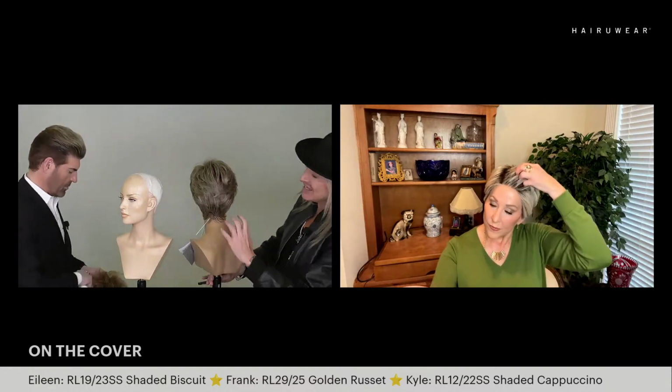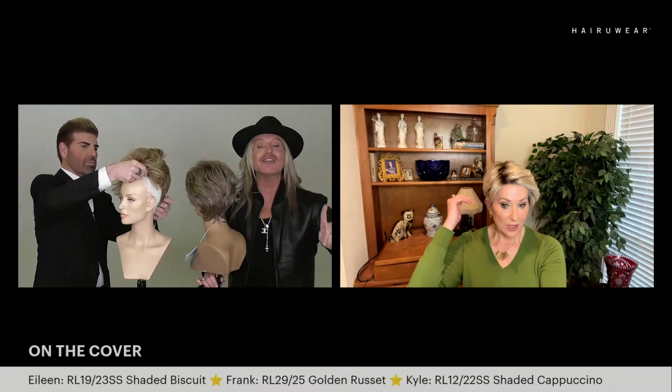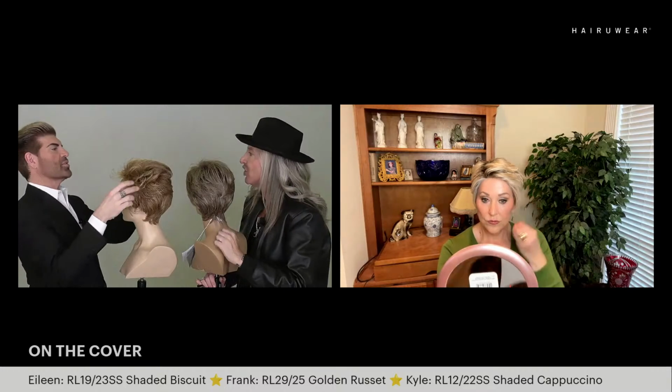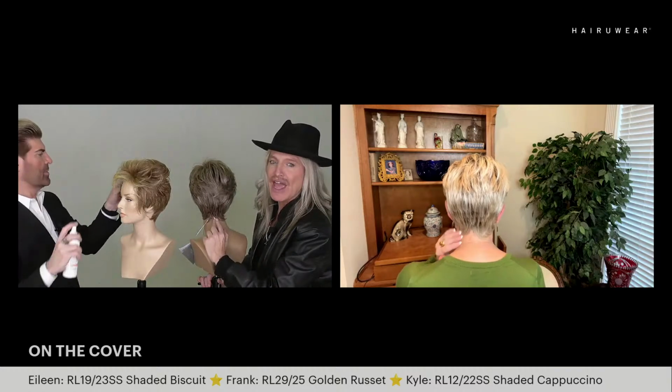And I am liking the extra length at the nape. A lot of people were asking us for more wigs with a bit more length in the nape, just in case your bio hair is coming out. That's right. Or maybe you have no hair at all and you're a little bit paranoid that the wig's going to lift. That is beautiful, that extra length.